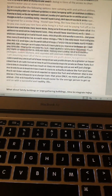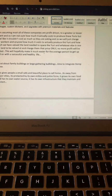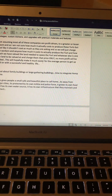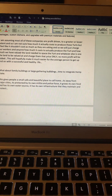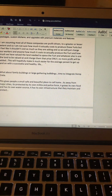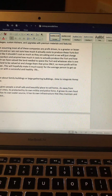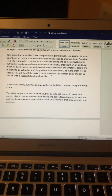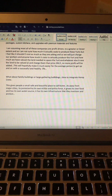I am assuming most all of these companies are profit driven to a greater or lesser degree, and I am not sure how much it actually costs to produce these yurts, but I feel like it shouldn't cost as much as they're asking. So we will just charge our workers and anyone else how much it actually costs to produce the yurt, how much we have valued the land needed to rent for the space of the yurt, and whatever else is on the land, and charge them that price only, like if they have utilities or something. No profit will be added. This will hopefully make it much easier for the average person to get up and on with a successful, happy, healthy life.